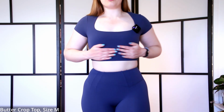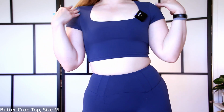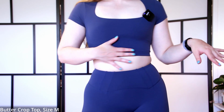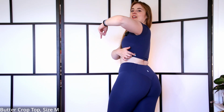But I think it's so cute. This fabric feels so good against the skin. I like the length of it. I even feel like my chest is kind of tucked in. But yeah, this neckline is so cute. I really like that. I like the little cap sleeves as well. I like the color. We have a little bit more full coverage here in the back. You do have a little coin logo here on the side as well. And support-wise, actually, light support. I feel like it feels even a little bit more supportive than the Corset Crop itself.